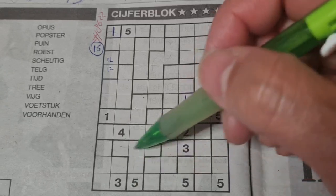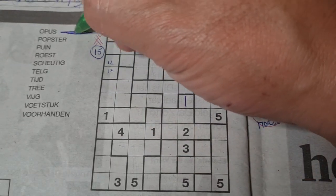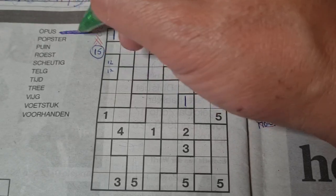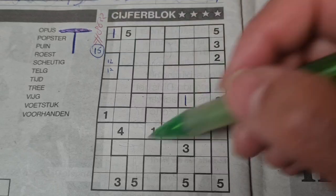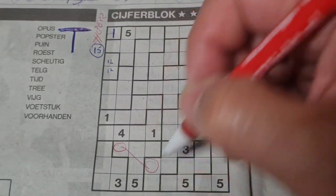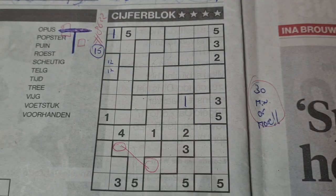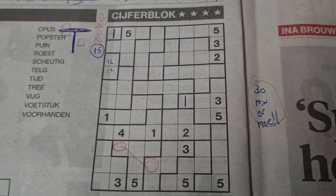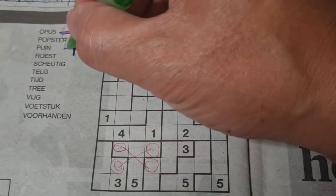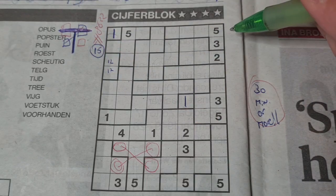For example, the T-shape. We have here the T-shape. Let me draw the T-shape here. When you see the T-shape, remember that this box has the same number as that box. This box has the same number as that box. But also that box has the same number as this box. That box has the same number as this box. Okay, the T-shape, only one T-shape in this puzzle.